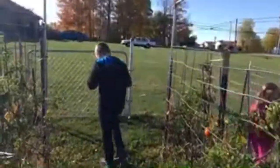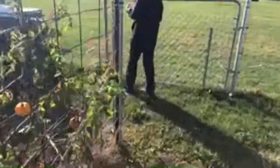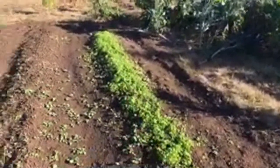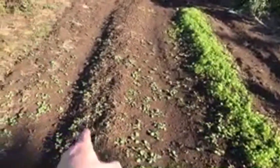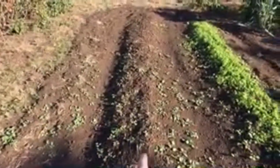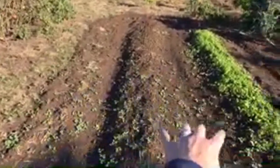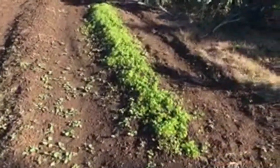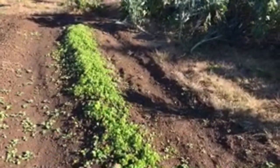Let's keep moving around the garden here. Now we got a late crop of butter crunch lettuce that my dad planted here. It doesn't look like anything came up in this row, but this is where the radishes were. We let them go to seed and then I mowed them down and you can see they're all over the place. We're gonna kind of let that go and see what happens. But we got some butter crunch lettuce that's coming up.